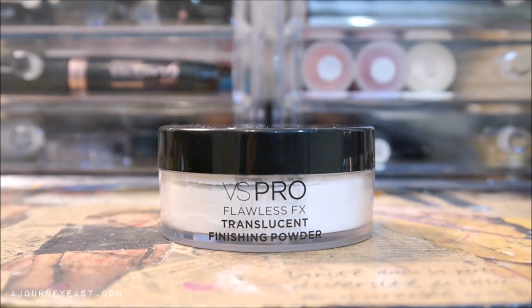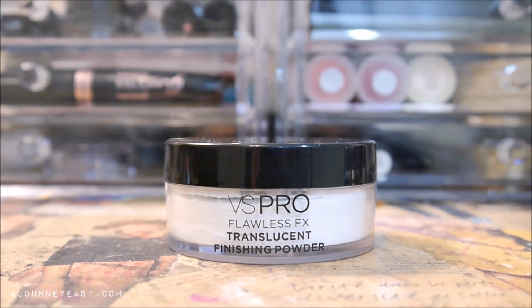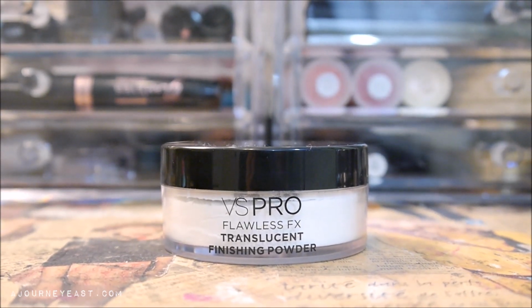I like to use translucent finishing powder, especially during the summertime when you are a little bit oilier. This one looks pretty similar to the e.l.f. one. Let's see if I can open it up without spilling all over myself. What's nice about this one is that it twists open and closed. So you can keep this plastic part in and just twist it open when you need to use it. So that's cool.